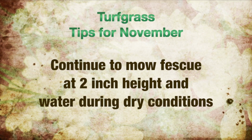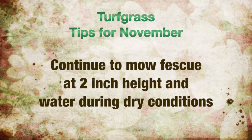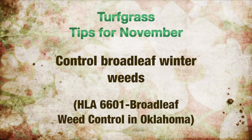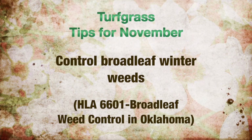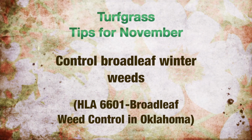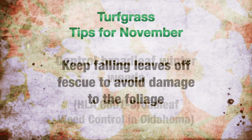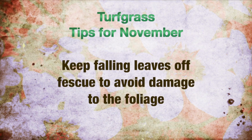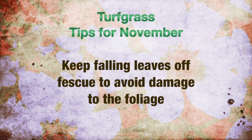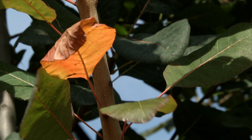Also, continue to mow fescue as needed at 2 inches and water during dry conditions. Also, now's the time to begin controlling broadleaf winter weeds such as dandelions. Check our fact sheet HLA 6601. And finally, keep falling leaves off fescue, especially newly seeded fescue, to avoid damage and smothering to the foliage.